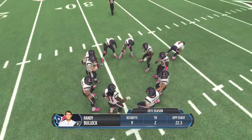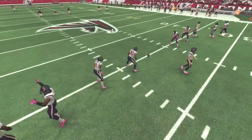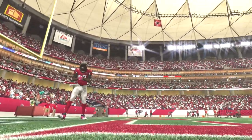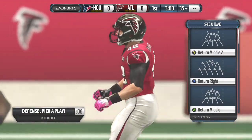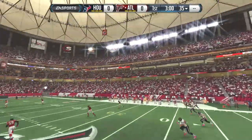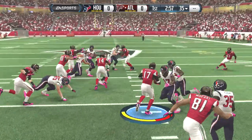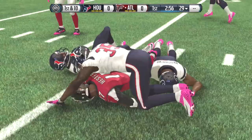And Randy Bullock looks ready to get this one underway. And Devin Hester will be back deep for the opening kickoff. This game has officially begun. And here's Hester. And he's taken down right at about the 29, not quite to the 30.